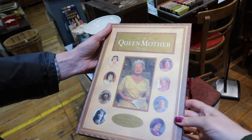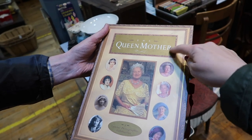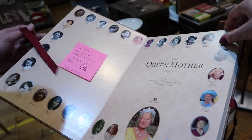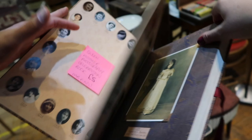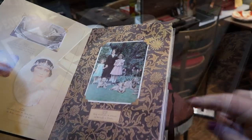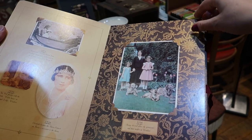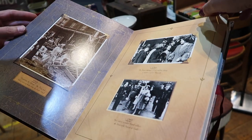Look, I just found this book with a lot of pictures. The Queen Mother. And I think it has wonderful pictures. £5. I just saw, look, there was a picture showing Princess Elizabeth. There she is, aged 10. I think this is actually a wonderful book, isn't it?